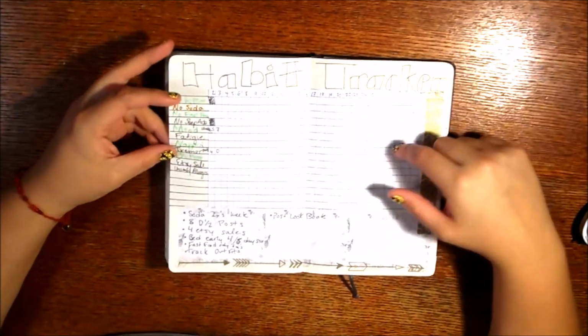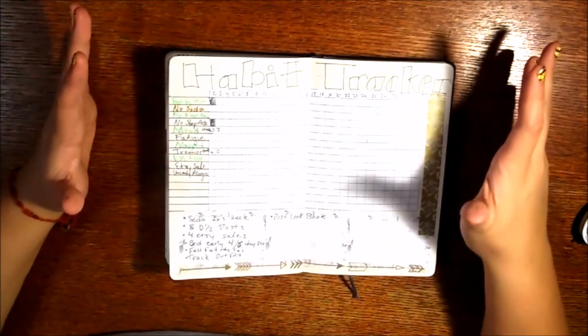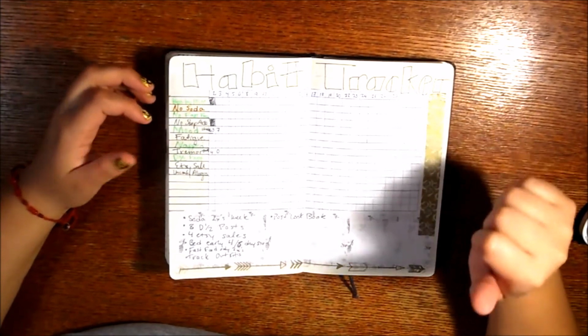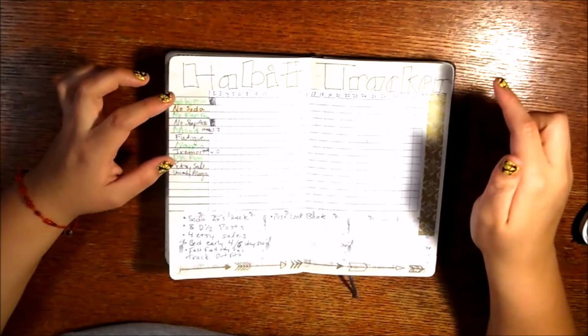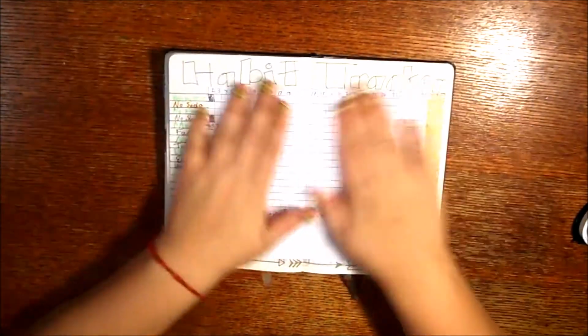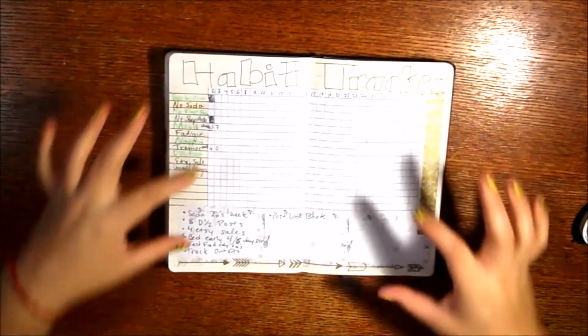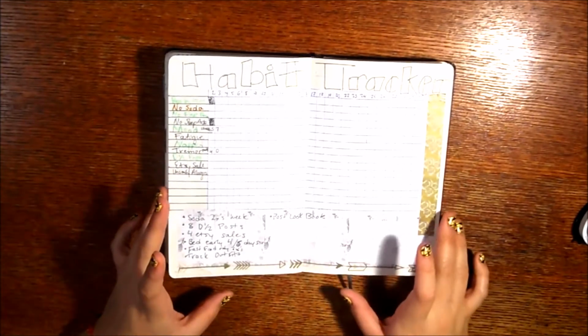I printed off some graph paper, numbered it again. This time I was feeling a little bit ballsy, and I'm going to track 6 days out of the 7. So Sunday, I think, is my day off. Sunday or Saturday, I'm not really sure. But there you go. I numbered it, glued it horizontally. The big chunk is here. And then at the bottom, I just glued on some dollar spot post-it notes for decoration.